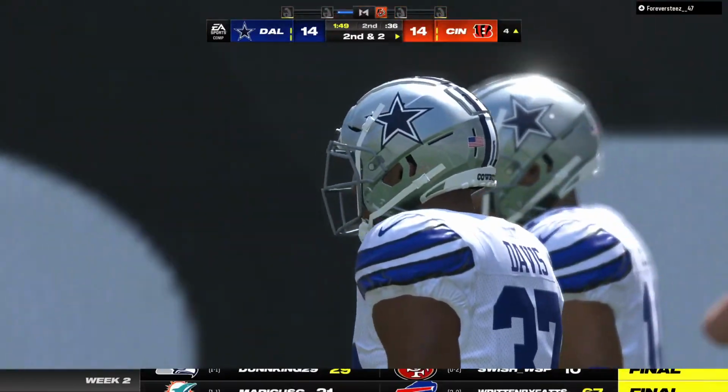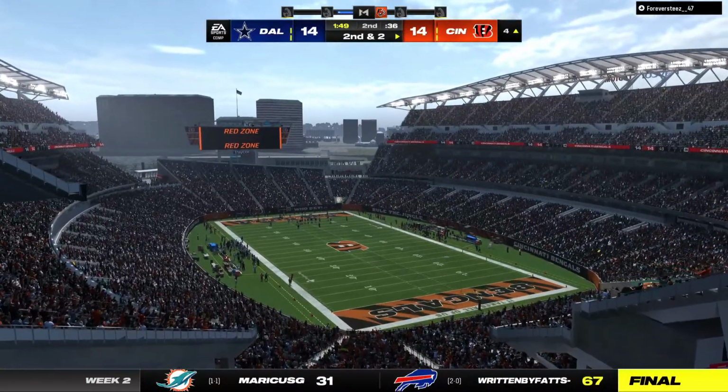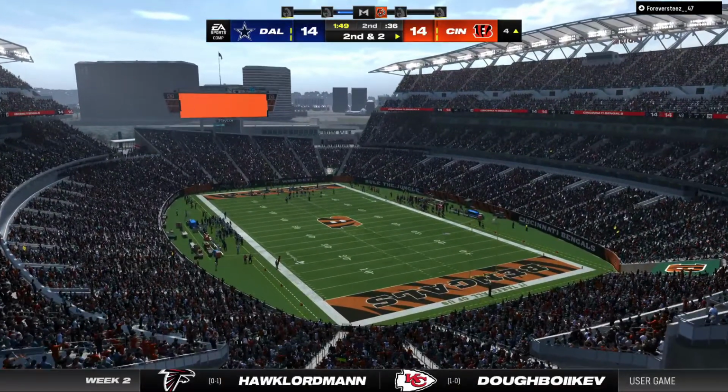Nice rhythm throw there on 1st down. He located his tight end, made it a nice, easy pitch and catch. Hoping he can break a tackle or 2. Wasn't able to do that there, but still good yardage.